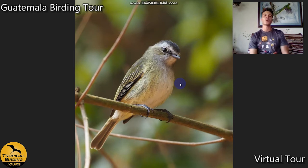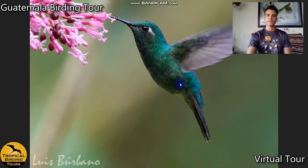It's the Guatemalan tyrannulet. Got split. It used to be paltry tyrannulet. It got split into 5, and Guatemala has 2 of the 5 species that were split: Guatemalan tyrannulet, that became a northern Central America regional endemic, and mistletoe tyrannulet. The mistletoe likes the lowlands better.